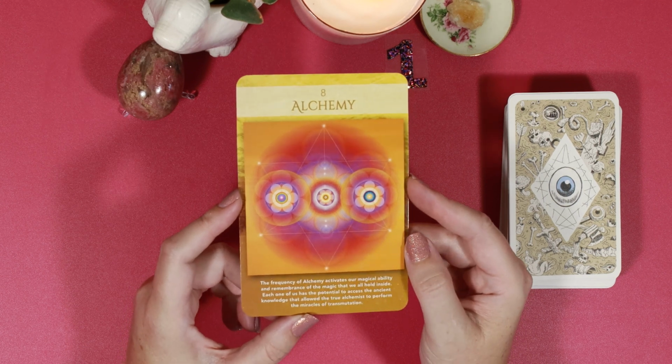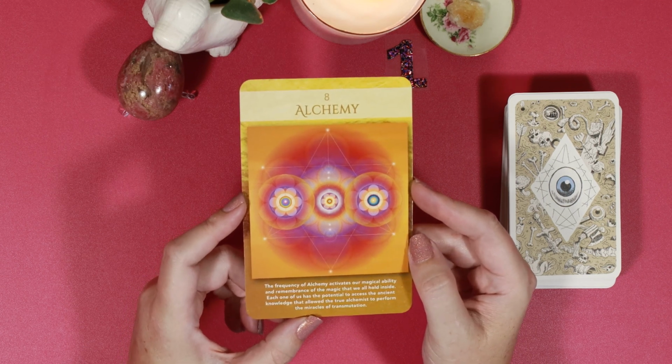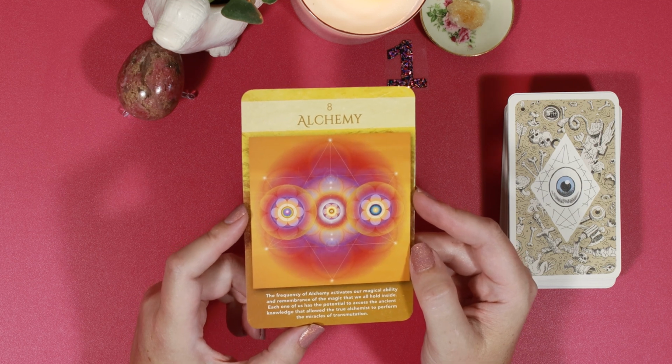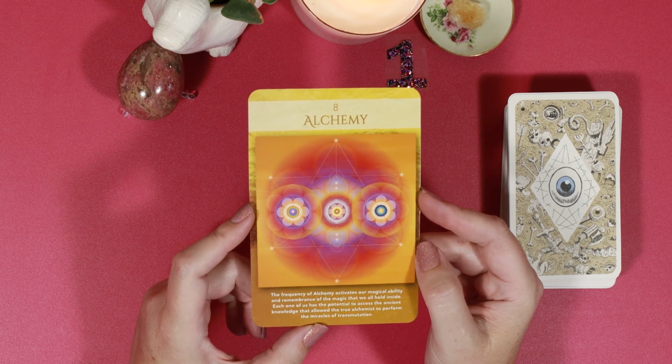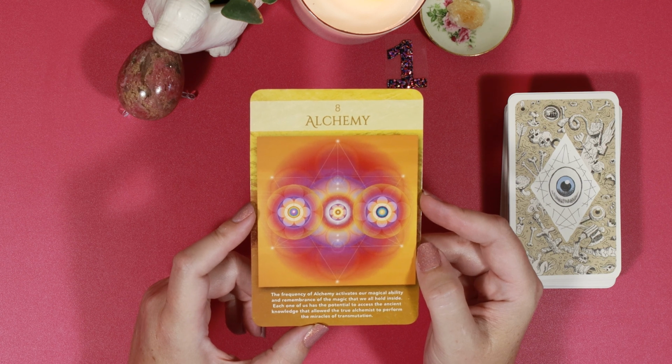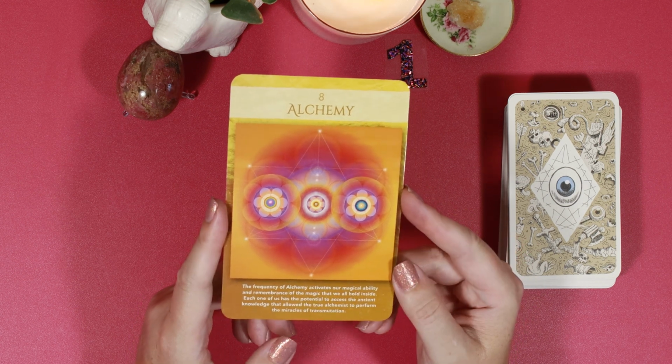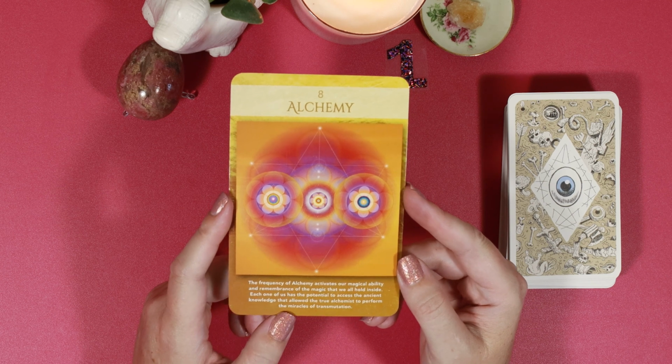Alchemy. So it's so funny, when I was flipping through the cards, all of these cards kept falling out of this deck, and they were like, nope, just one card, nope, just one card. And I just was like, wow, there's a ton of possibilities for our group one. And then the one card that comes out that represents that is alchemy.